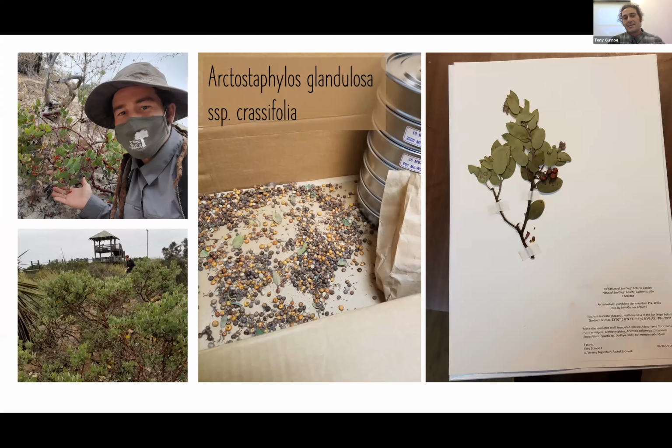Back to the Del Mar manzanita. This is just one of my favorites all the way through, in part because the garden itself has long had stands of this species in our public displays. On the bottom left, you can see the top of our North Mesa, where we have an overlook tower that looks out to the ocean. If you look east instead, it looks over a beautiful natural space where we've had successive years of fledgling gnatcatchers, just a flourishing of some wonderful native plant species. And Del Mar manzanita is one of those.